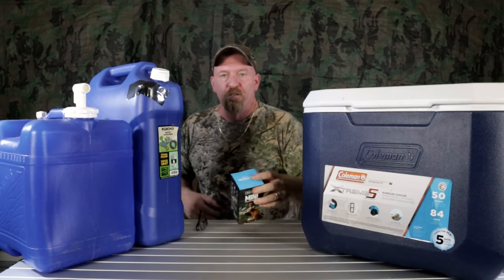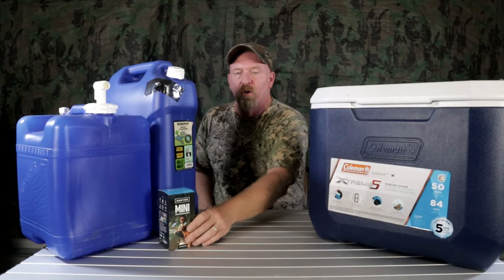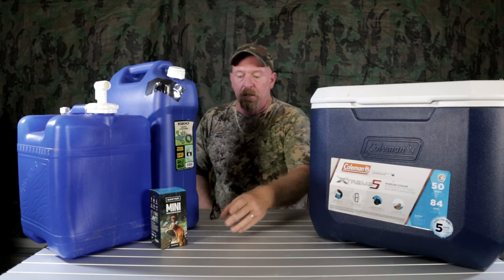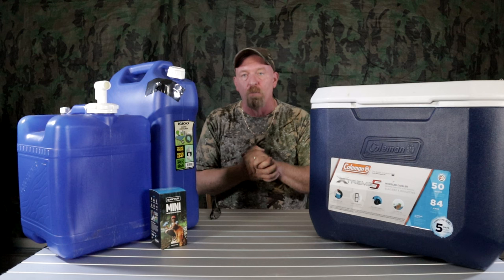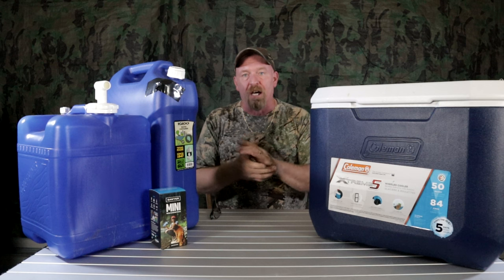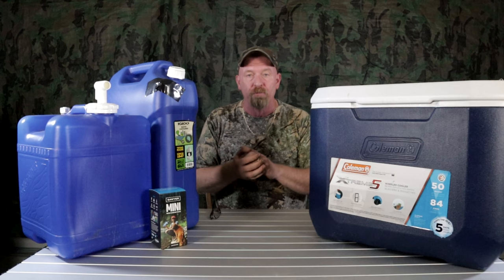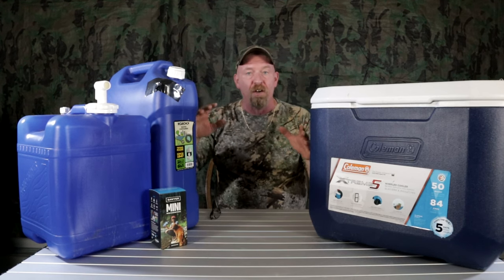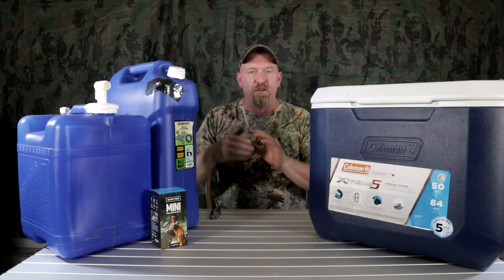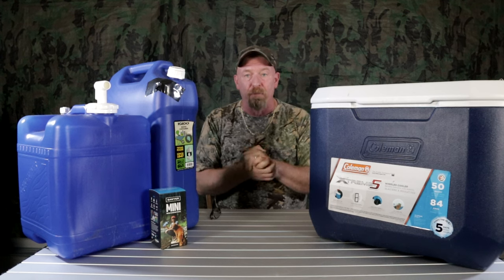While you're doing it, for $20, you can get a Sawyer Mini that filters out over 100,000 gallons of water. You have to have some way to make sure that you can filter your water in a grid down type situation. Storing water is the hardest part for a lot of people. But having containers like this, if things look like they're starting to go south and you're starting to hear things, it wouldn't hurt to fill these bad boys up. This way, you do have a good quality backup of water.